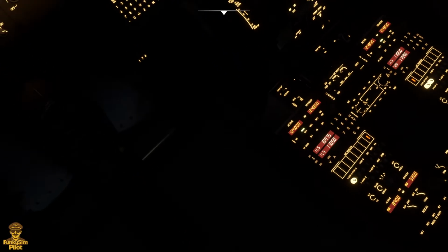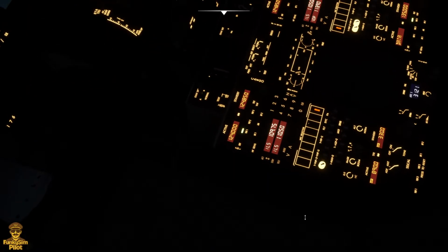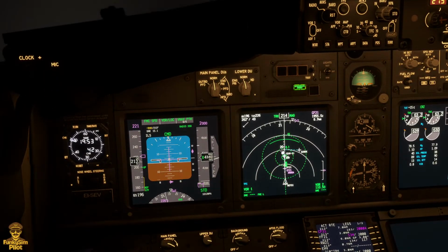Ladies and gentlemen, this is your captain speaking. We have turned off the cabin lights. This is a normal procedure for nighttime operations. Thank you for your attention. Okay, so we fooled them. Okay, let's get the speed brake back in before we crash ourselves.